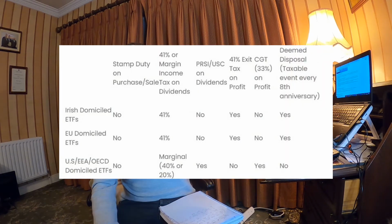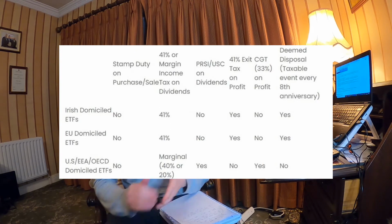I'm going to give you a table here, and I'm going to put it up on the screen, and it's going to give you a summary of the situation. You might want to screenshot this and use it to assess your own portfolio, to make sure you're using the most tax efficient ETFs that are out there. This is actually taken from the informeddecisions.ie blog site, which is a handy little summary, I think, that people can use.